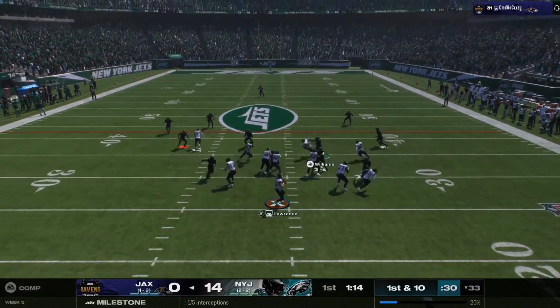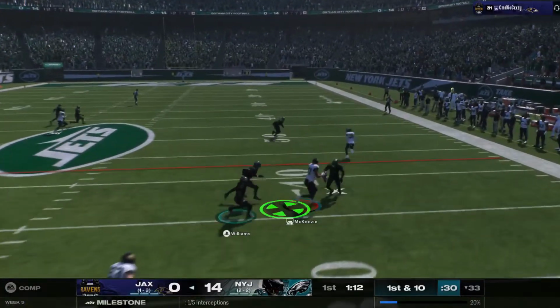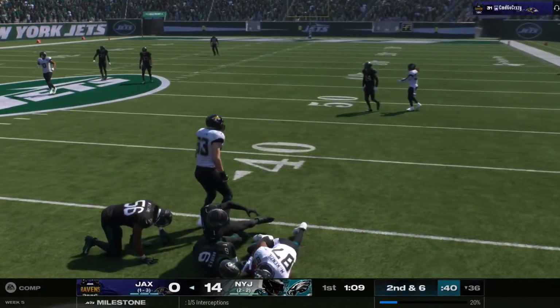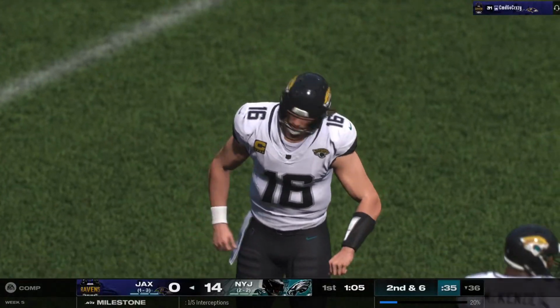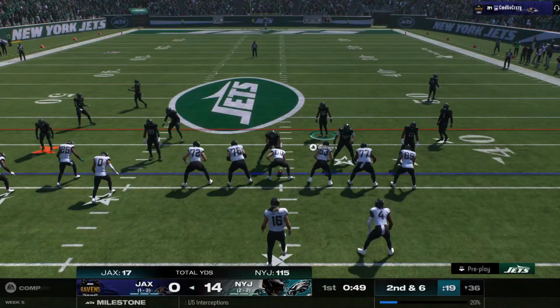But I get a sense on these next 2 drives, come out here, establish the run, dose of ground and pound. Let's settle things down offensively and regroup for the rest of this game. Here's a 2nd and 6.